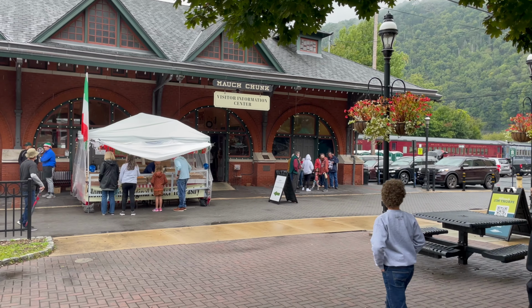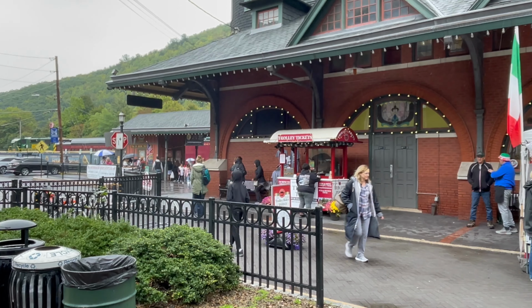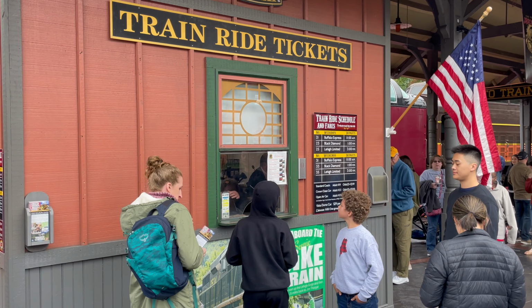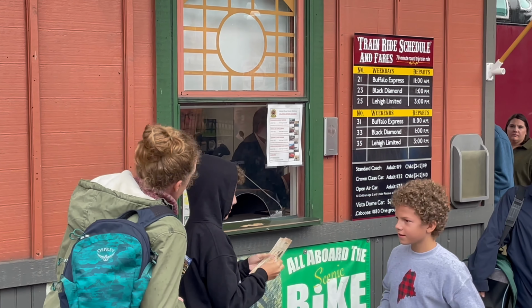We then took a ride on the Lehigh Gorge Scenic Railway. Adult tickets start at $19 and $10 for children under 12 for standard coach. For a few extra dollars, you can ride Crown Class with better seating, Vista Class, which offers a glass dome, and an open-air car. We opted for the open-air car, and we highly recommend it.